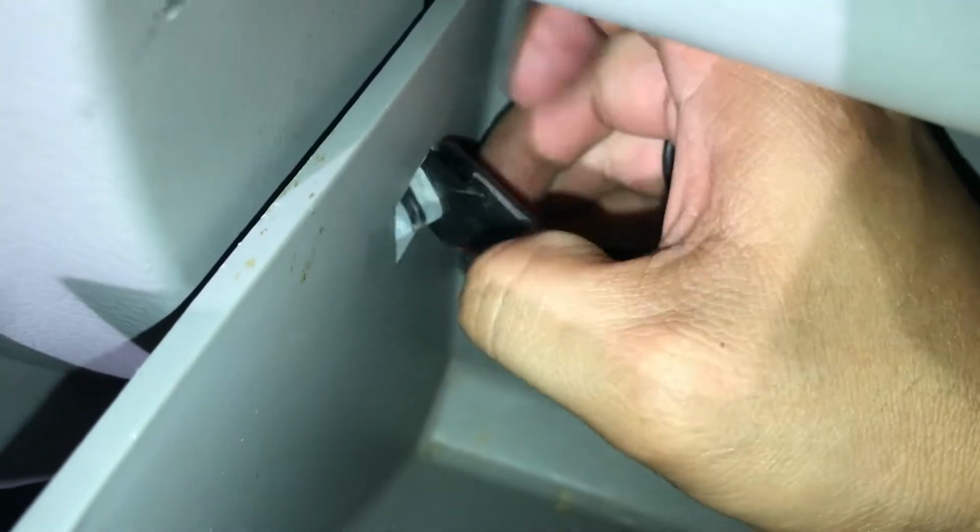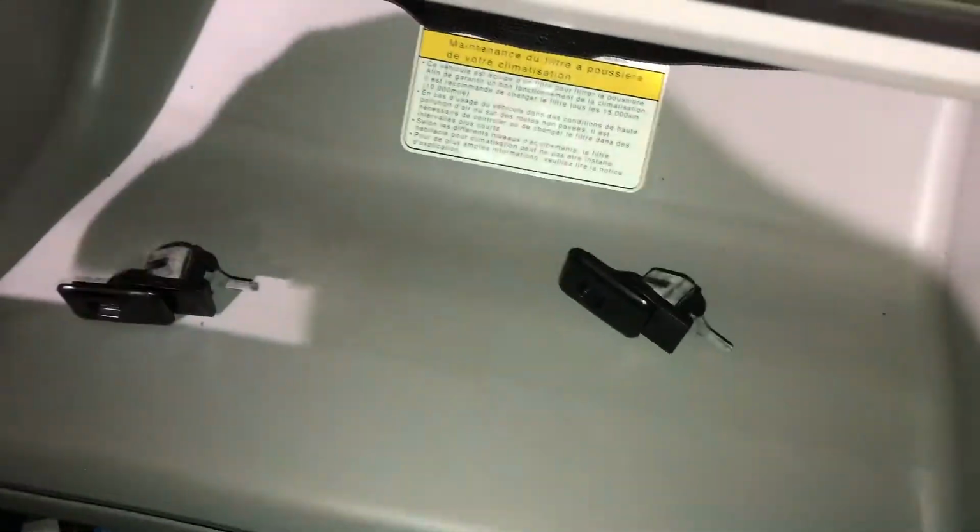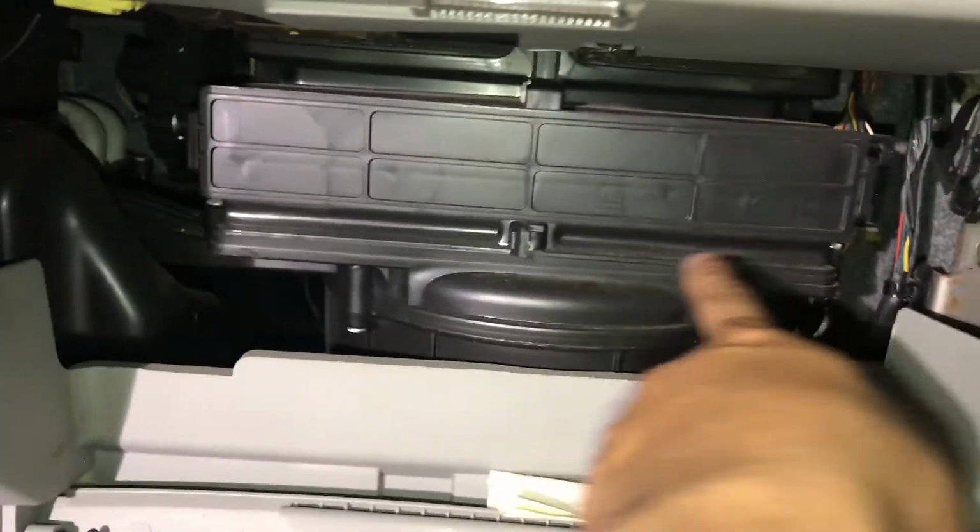All right, so this one's kind of easy. What you're gonna want to do is pull this tab outward, and then it's gonna unhook. I don't know if you can see it. You can kind of do this with your hand. See it? There's the rubber part. You have to bring that in. There you go. And then the other one, same deal, a little push in. Okay, just like that. Put the rubber in, and it should drop down like that. So this is gonna be your cabin air filter.